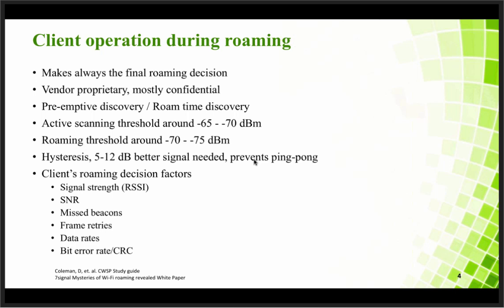So there are two phases. First, determining that there is a need to roam and deciding to trigger the roaming, that I need to roam now. Certain metrics are used for that decision, and secondly, another set of metrics is used for determining which AP the client should roam to. Usually, it's the signal strength that is used to define which AP is the roaming target.